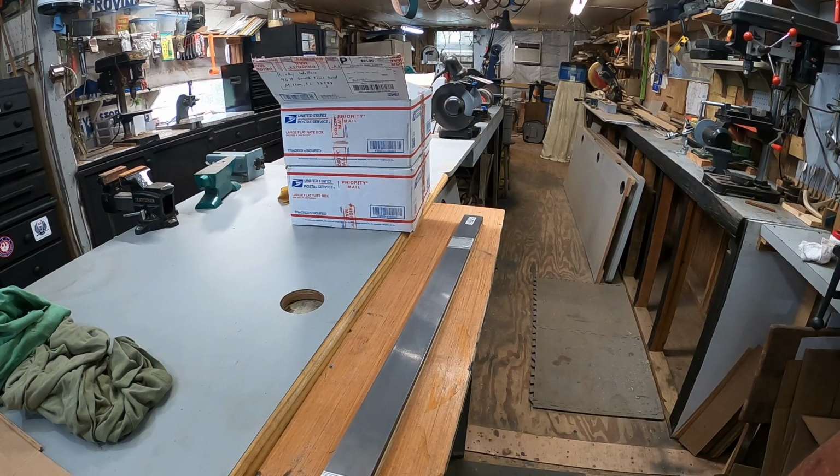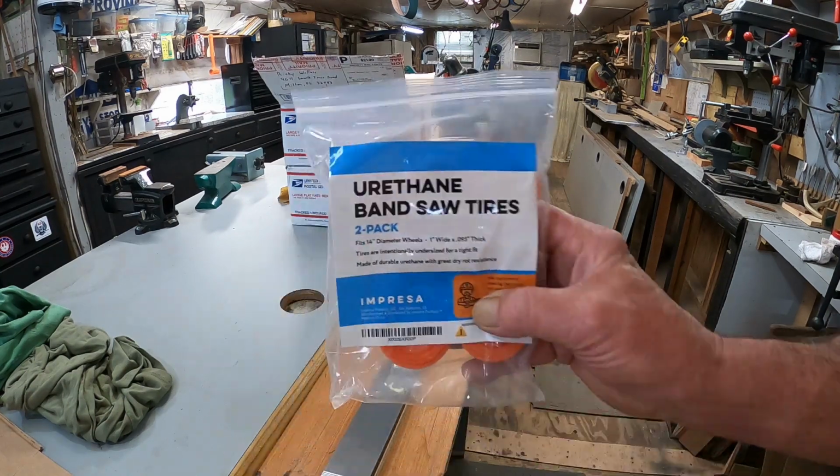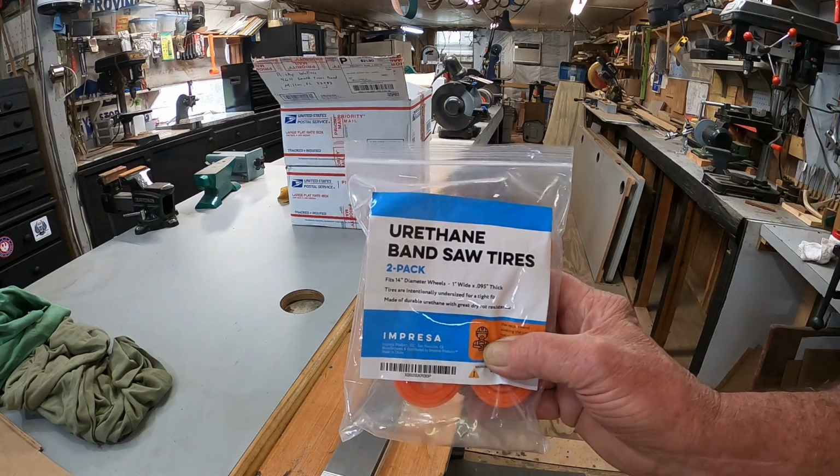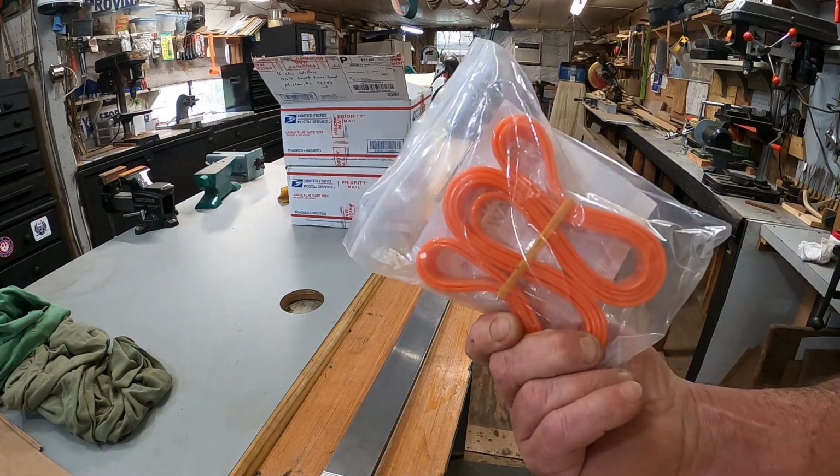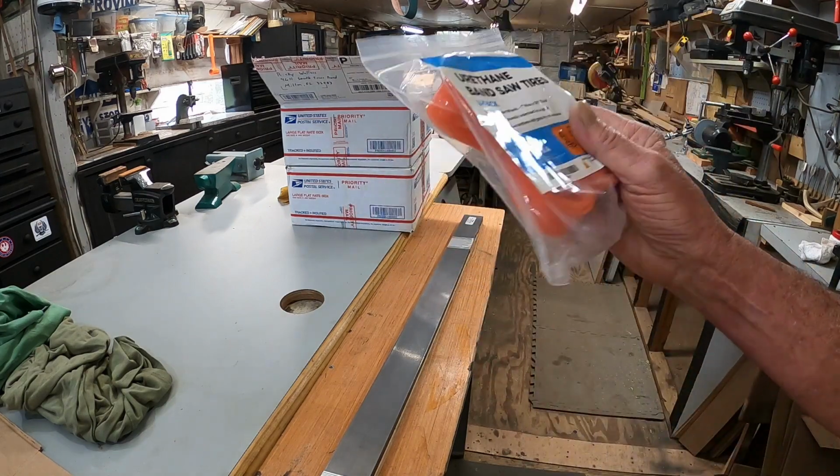Now one more thing came in. This came in today off of Amazon. I know I'm supposed to be off today, but I cannot stay out of the shop. There we go. Got a new set of tires for the bandsaw, and we'll go down there in a minute and install them.